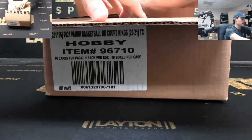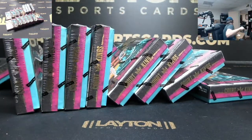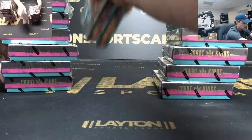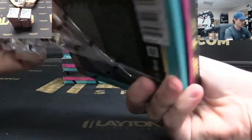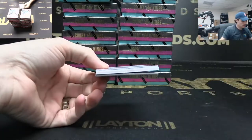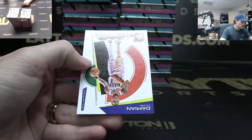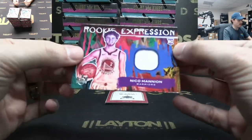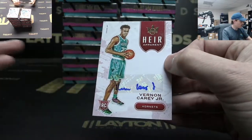Let's see, lots of pretty cards in a $16 box case. Okay, oh, Montreal surviving. There we go. All right. Levine, Davis, Gobert, and a Maestros Red Damian Lillard. Blazers to 149. Nico Mannion rookie jersey, Golden State. Rookie auto to 149, Vernon Carey Jr., Hornets.